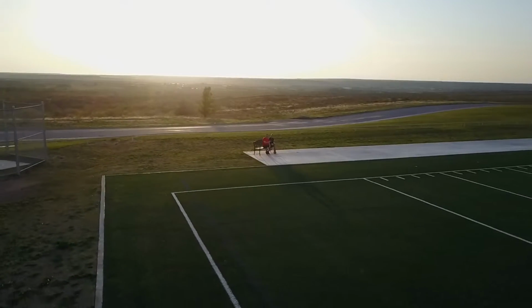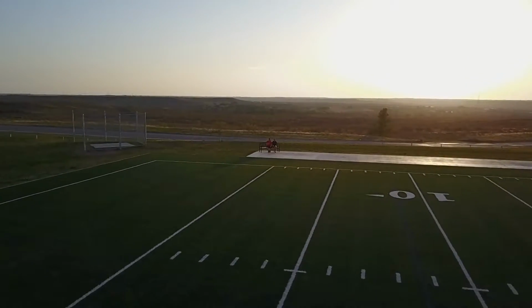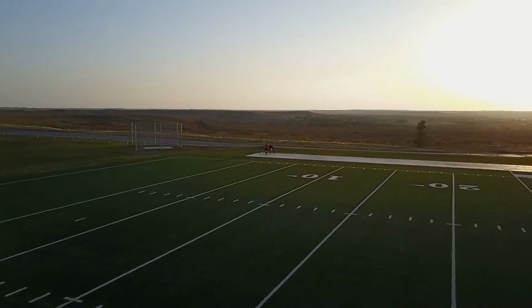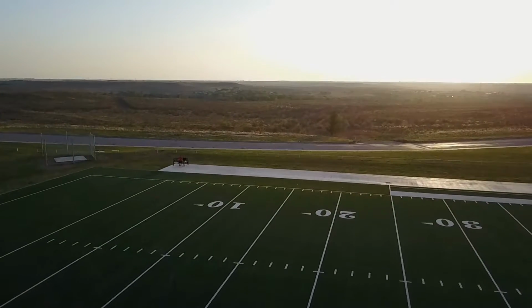Oh, I think I tried the mode one more time. So here's a bit of the mode. I think I messed up something though. But that's kind of cool. Going way backwards with the camera on, it keeps you focused. Did something incorrectly, I guess.